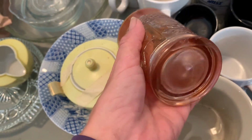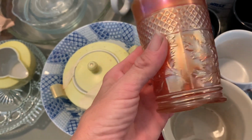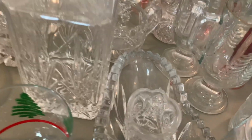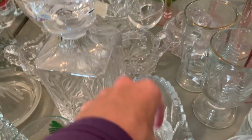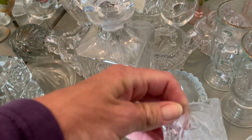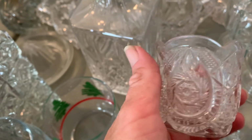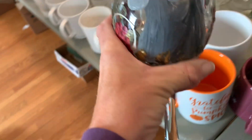And this I thought was like 70s carnival glass, and there was only one of them, but it turns out it is Dugan, their Lattice and Daisy, and it is an earlier piece, and I should have grabbed it. I should not have left that one behind. This is a little McKee, again, early American press glass, or Aztec Star toothpick holder.